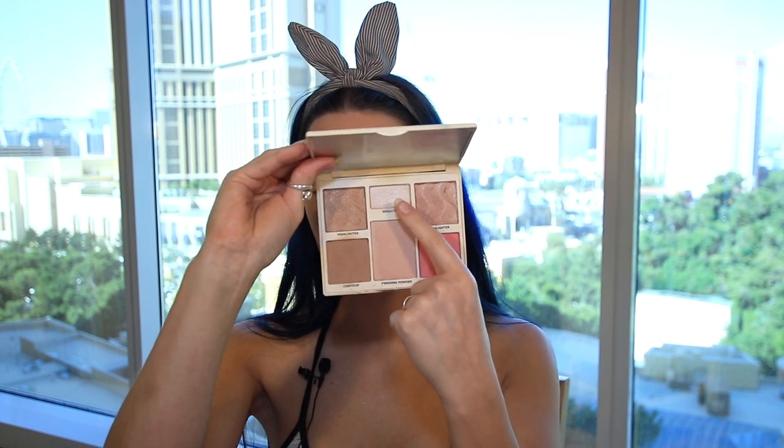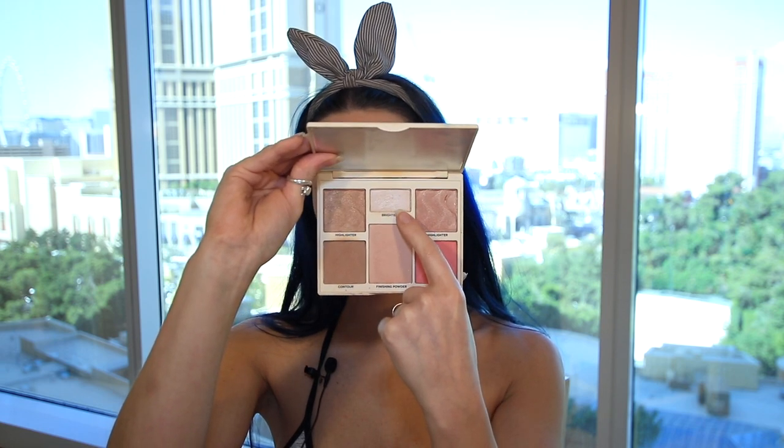Okay, now to just give like an overall glow, I'm going in with the brightener, and this is from that Cover FX palette. So I'm using the highlighter that's in here, and this is a really good one. Just dipping the end, getting the high points of my cheeks here.